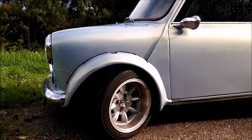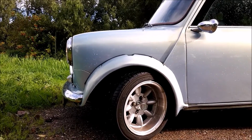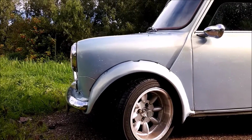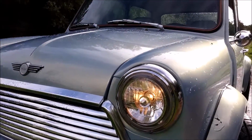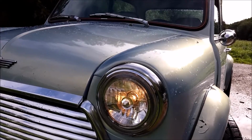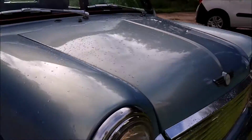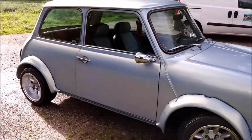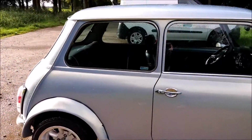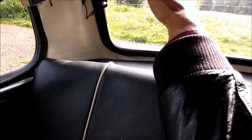One has been modified quite a bit. So the tires are 175/50 with 13-inch rims. The lights have been modified as well. You can touch the rear window with your hand while you're sitting in the front, in the driver's seat.